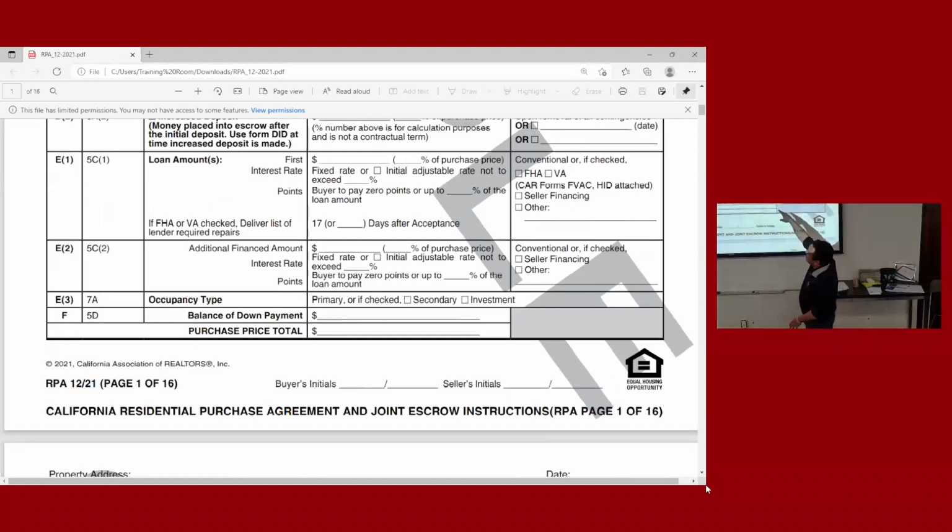They did second loan amount additionally financed. You notice the FHA VA go away because you can't do an FHA VA second loan. They do have the rates and the 0 points as well. I just want to note some things. A lot of you are doing down payment assistance through the state, which is actually a second silent loan. You didn't know that. Sometimes a third.